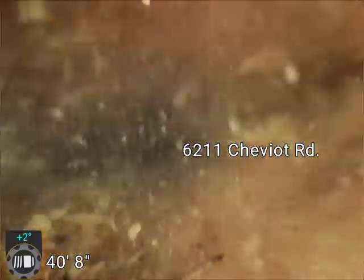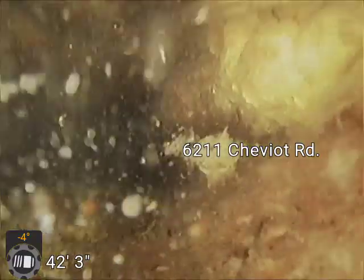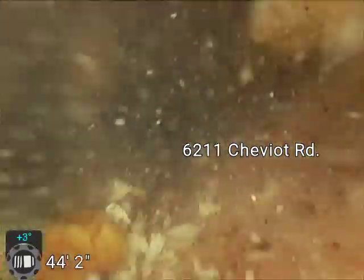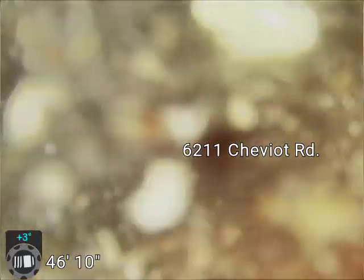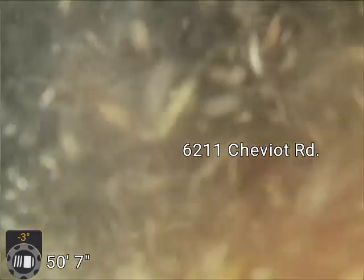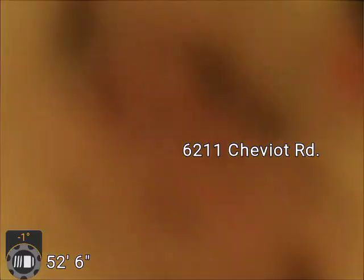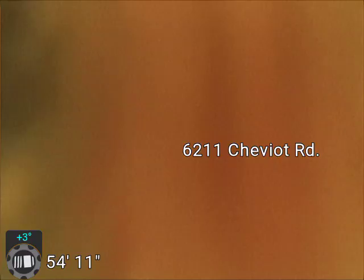Again, we're into a small belly. The camera lens is only about a half inch off the bottom of the pipe, so the lens isn't very high. So I think what I'm going to end up doing here is putting a standoff on the front of this camera so that we can have a better idea of what's going on.